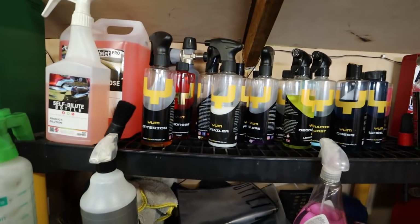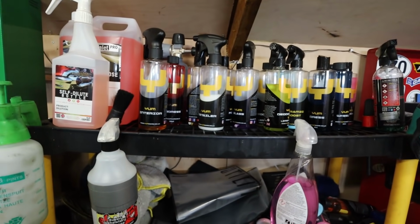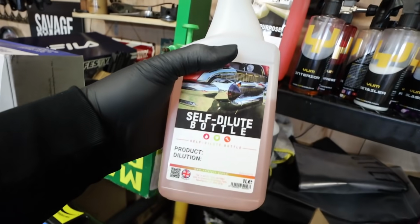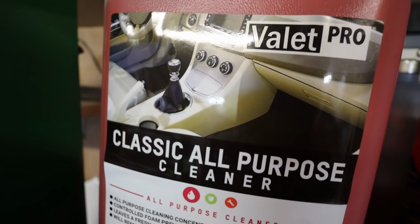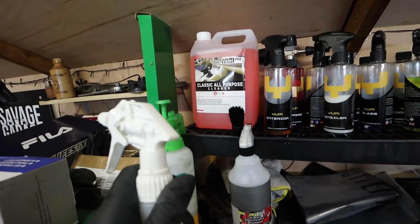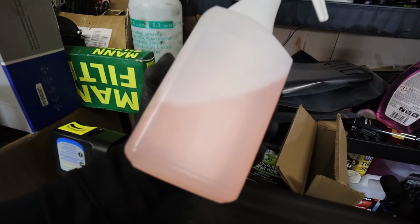So now, unfortunately, in my array of multiple Yum Cars products, they don't actually have a dedicated engine degreaser yet, so this is what I'm going to use instead. I've got this bottle which you dilute the spray into. It's Valet Pro Classic All-Purpose Cleaner. It's basically a degreaser. You can use it inside the car, outside the car, and in the engine bay. It's just really good at degreasing. It foams up really nicely.